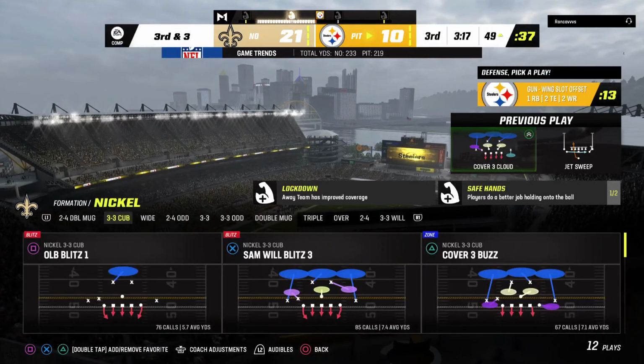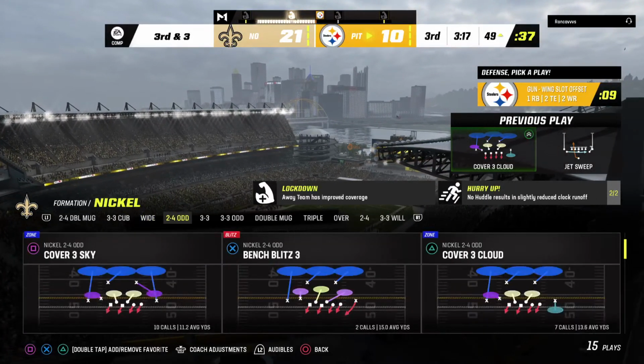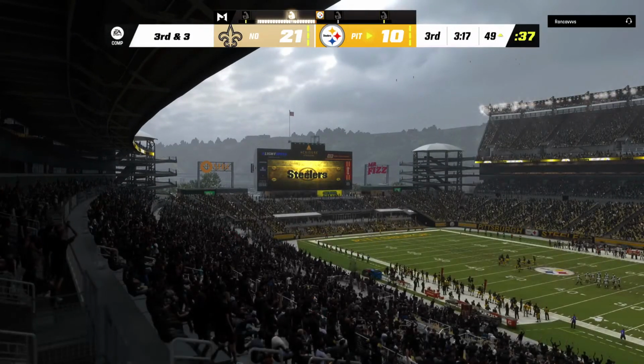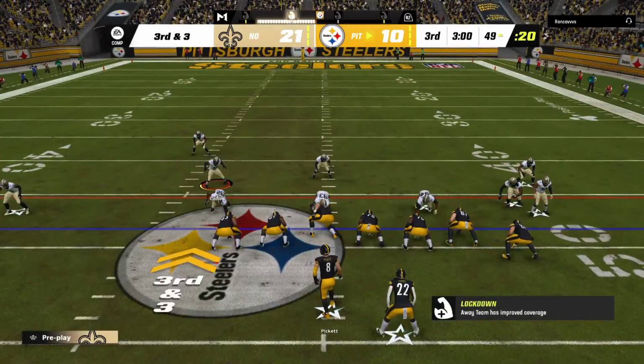I know they'd love to take some heat off of that young quarterback, but so far, not much in the running game, and this won't help things either. A loss on that play. This offense in desperate need of a conversion as they come up on third down.